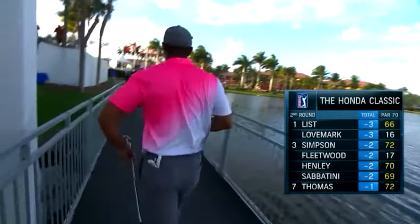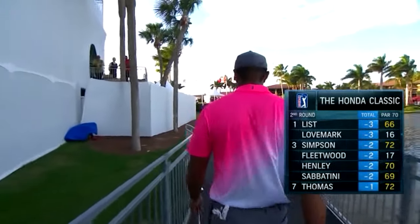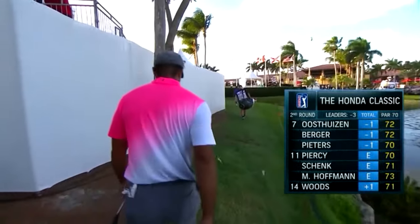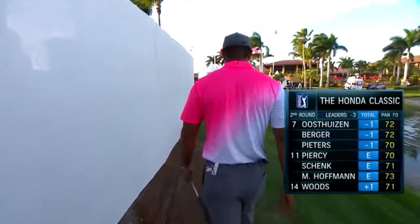Luke List with a 4-under 66 this morning. He's in at 3 under. Jamie Lovemark at 3 under par. Tiger Woods a 1 over 71 today. He stands at +1 through the first 2 rounds of the Honda Classic.